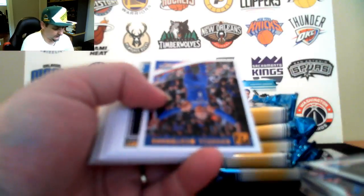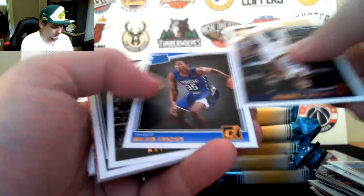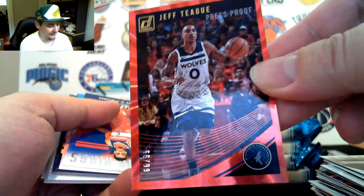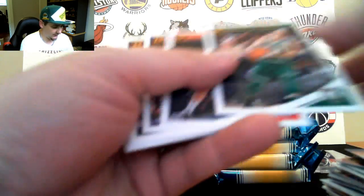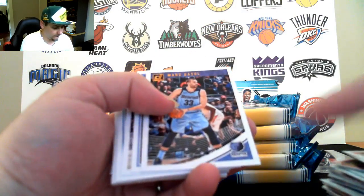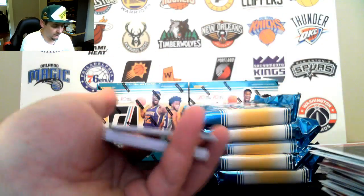You get a one-on-one in this case, or what? We only had one numbered, or two numbered autographs, and they were the two jersey cards. Press proof Isaiah Thomas, press proof Jeff Teague, number 99. Lovely. Troy Brown Jr., Steph Curry, Wade, Magic, T-Mac. So what, we should have one auto in here. By my count, anyway. There it is. Oh, had to be a fat.